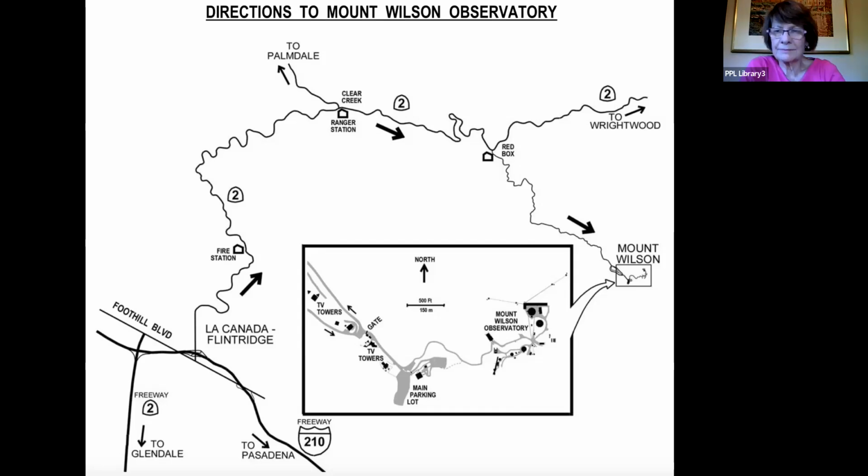Thank you for giving us that very valuable information. So somebody, let's see now, we have another question: are there any radio telescopes on or near Mount Wilson?